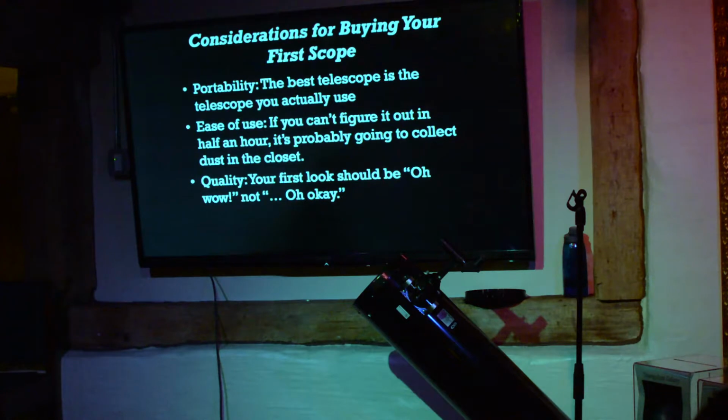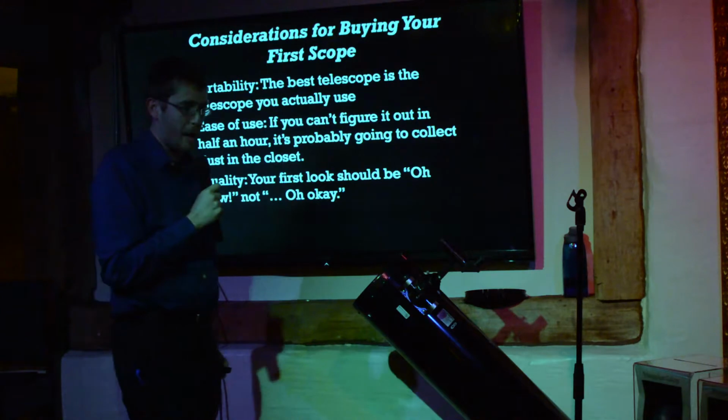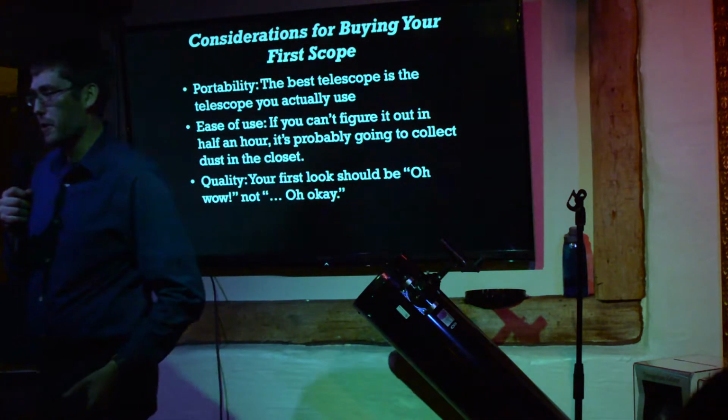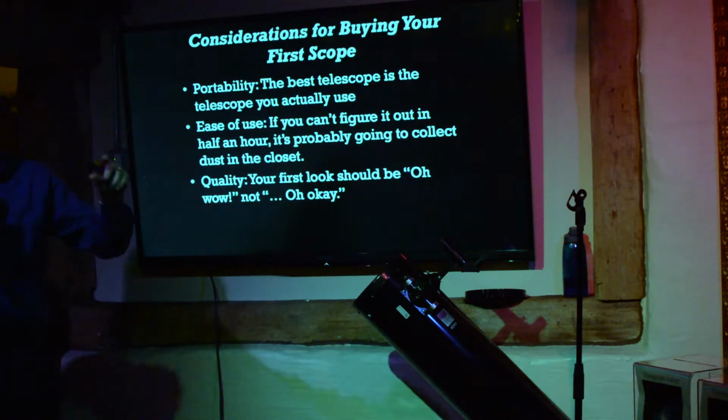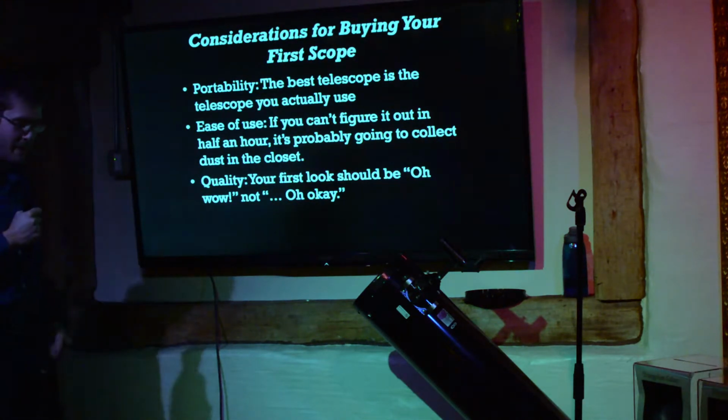A few other things to consider when it comes to actually buying your first telescope. One is portability, and this is one that people don't really think about a lot. I've seen people who have bought absolutely massive telescopes, thinking, "Oh, this looks awesome." Every time you go to a web page, it says, "Here's the 8-inch one, but for $100 more, here's the 10-inch one. Oh, but for $100 more, here's the 12-inch one." And people forget, wait a second, there's such a thing as too big of a telescope.